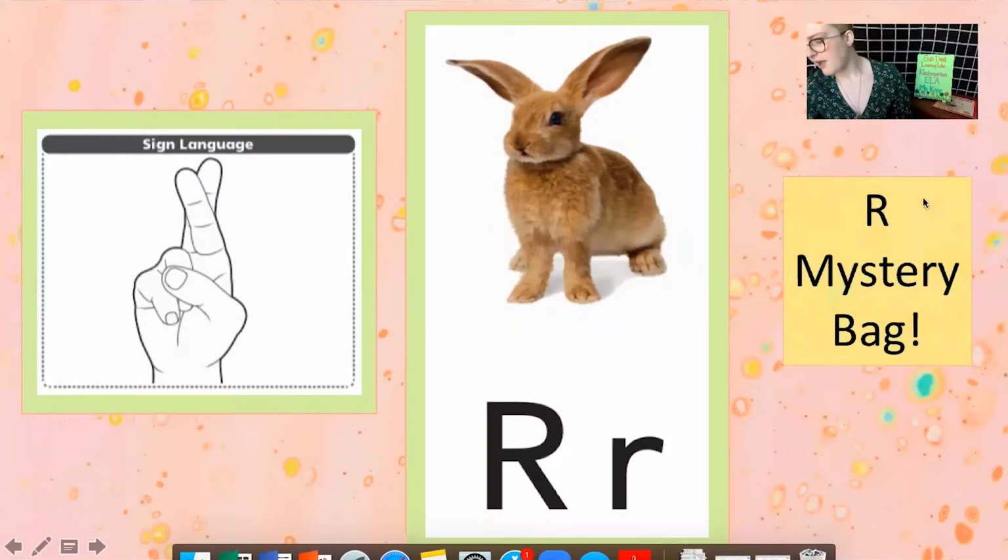Now I have a mystery bag. We've been doing this for some of our letters of the week, a little mystery bag. And I'm going to pull out from this really full mystery bag some objects that start with the letter R. So the first thing I found in my house that starts with the letter R is some ribbon. This is like something you tie around presents. You see maybe like at Christmas or at birthdays, it tied around presents and looking really pretty. Ribbon. Ribbon. That starts with the R sound.